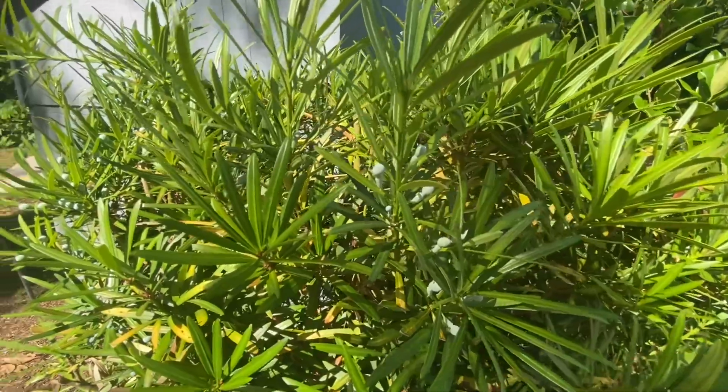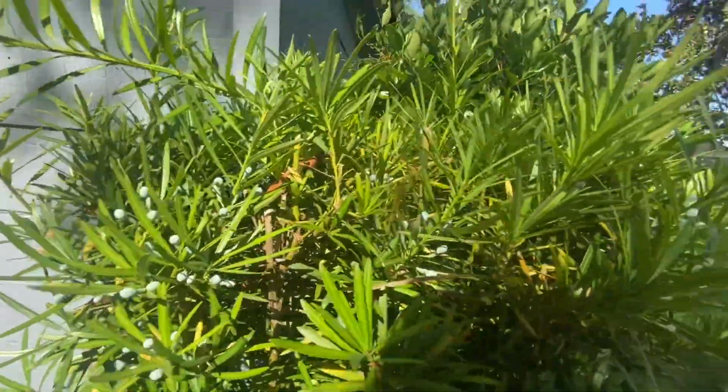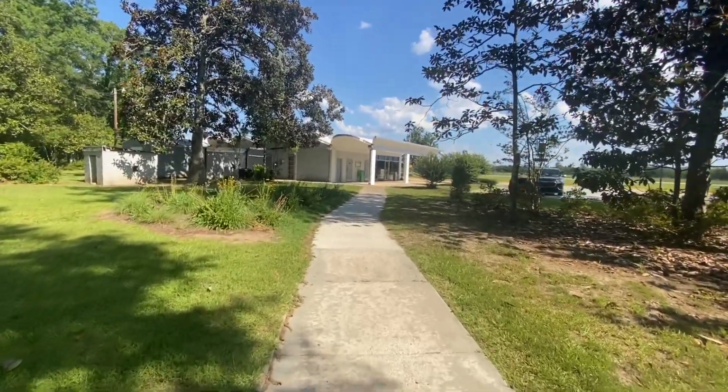But anyway, this was a good stop. I'm glad that I found out about it. I would have never known. Maybe one day, but at least I did get to see it. That's the most important thing. So I'm gonna go walk around a little bit more. Oh, I'm always looking in all the trees and bushes and everything.